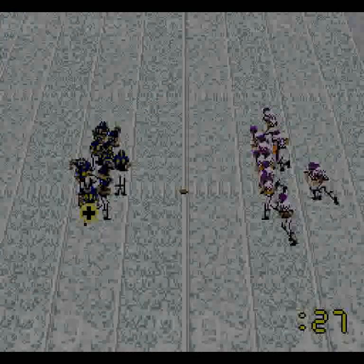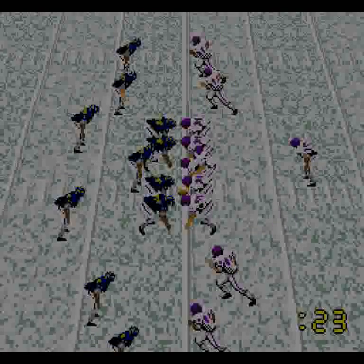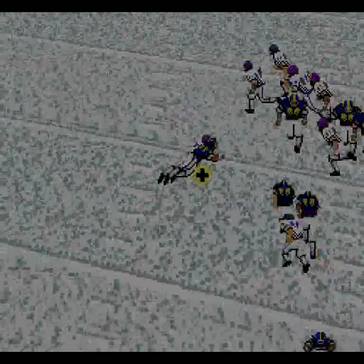First down, 10 yards to go. Red 42, red 23, cut, cut, cut. Back to pass, interception.